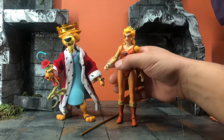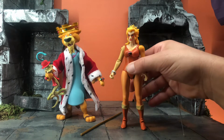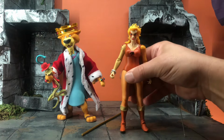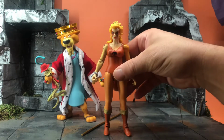It's just a miss. It's a misstep. If you're not familiar with Cheetara, I don't know how old you are, just Google any image of Cheetara. It'll not look like this. This is just an ugly female figure. Very ugly. It's like it just exists.